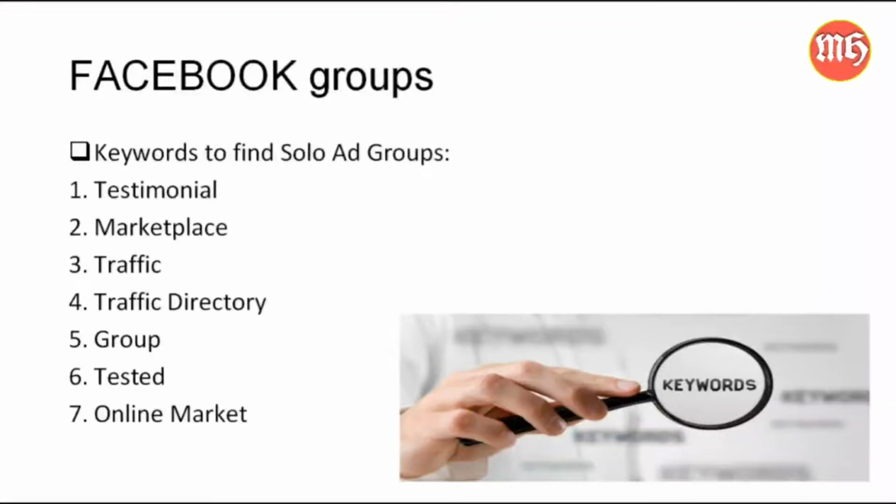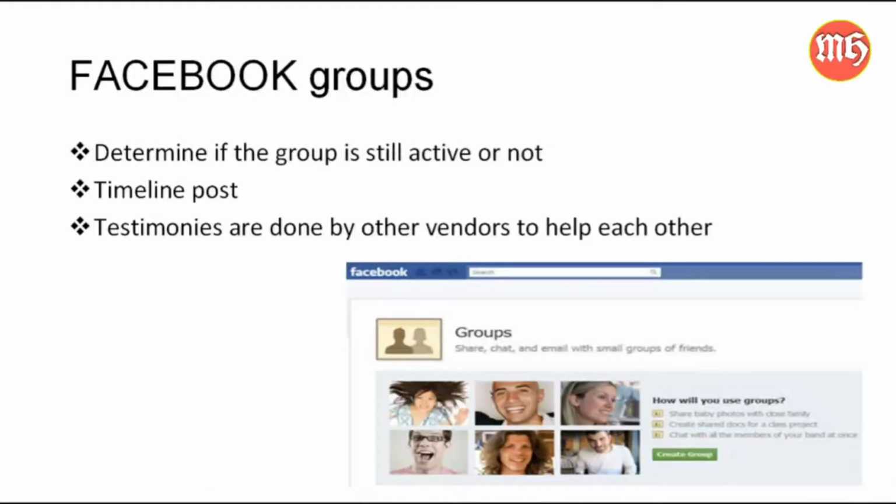1. Testimonial. 2. Marketplace. 3. Traffic. 4. Traffic directory. 5. Group. 6. Tested. 7. Online market. These are the select few top keywords that are used to search for solo ad groups.